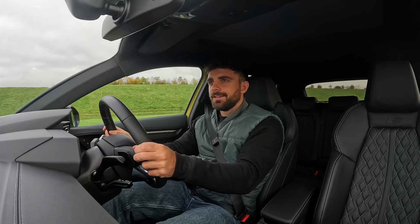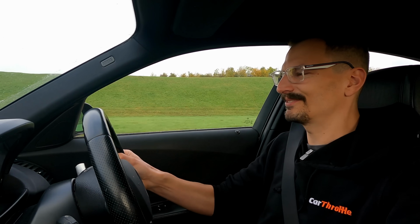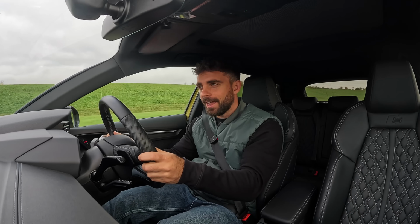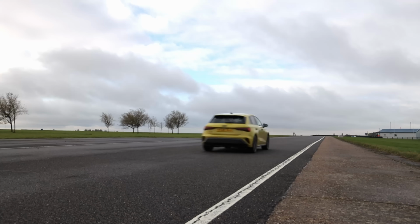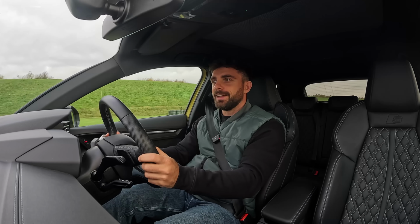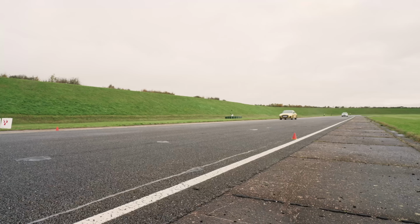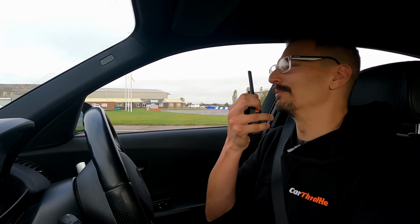3, 2, 1, go! Oh, he got me to start with. Come on. See ya later, alligator. Oh, it's in manual. I forgot to change gear. Audi absolutely annihilating me, as expected. I haven't even made it to the line. There's the line. I lifted off. Beaten by miles. Destroyed! That didn't go quite as bad as I thought it would.